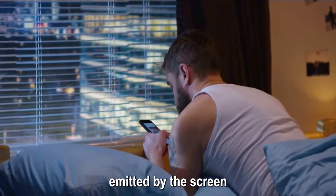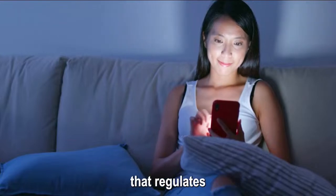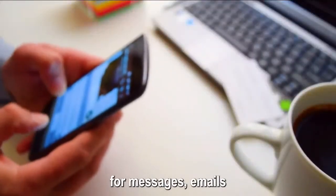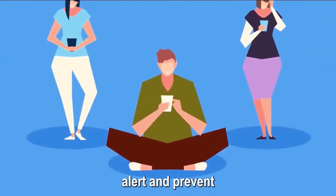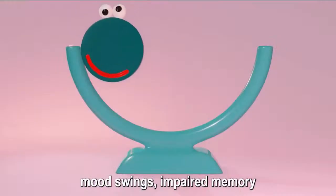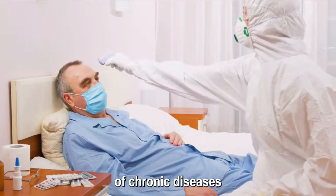The blue light emitted by the screen can suppress the production of melatonin, a hormone that regulates your circadian rhythm and helps you fall asleep. Moreover, checking your phone for messages, emails, or social media can keep your mind alert and prevent you from relaxing. Poor sleep can lead to fatigue, mood swings, impaired memory, and increased risk of chronic diseases.